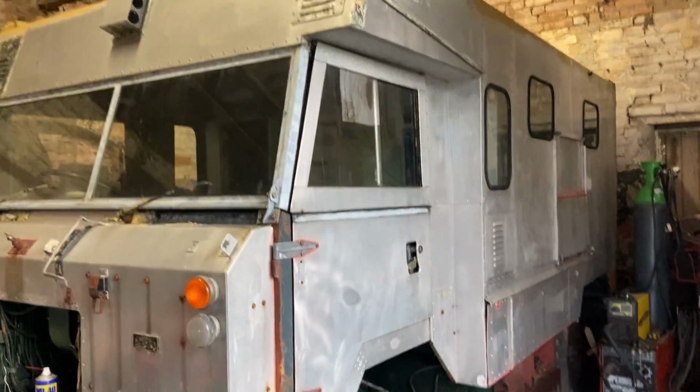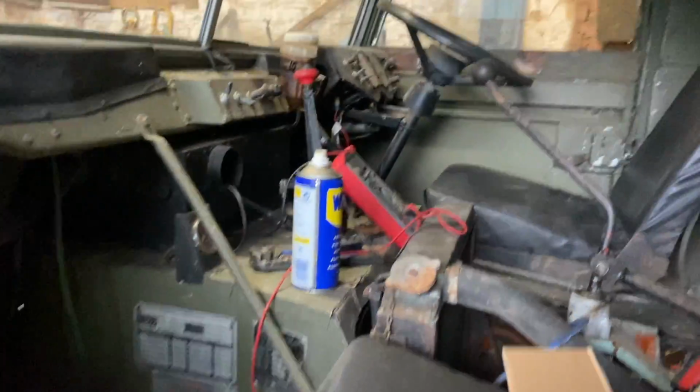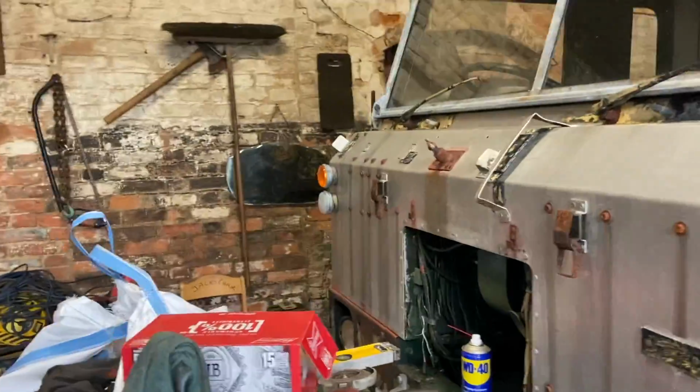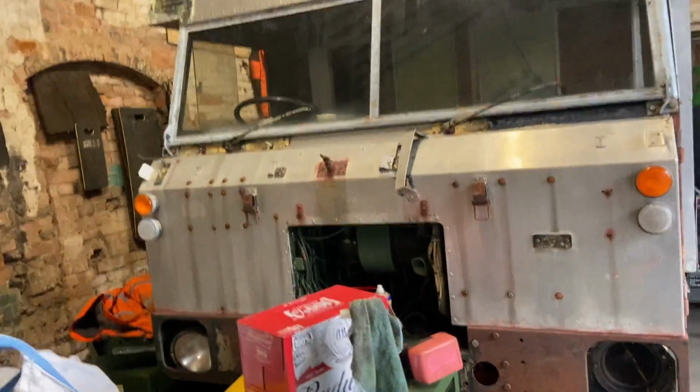But this is another vehicle. Joe's got it running now, with no new parts, just what was in it. The original V8, and this is another one that we're going to get tidied up. Got a little bit of welding to do on it. There's a pillar here which we're going to cut out and weld in. Clutch to bleed up, and this should be a runner and driver in the next few days. So this one will be for sale as well.